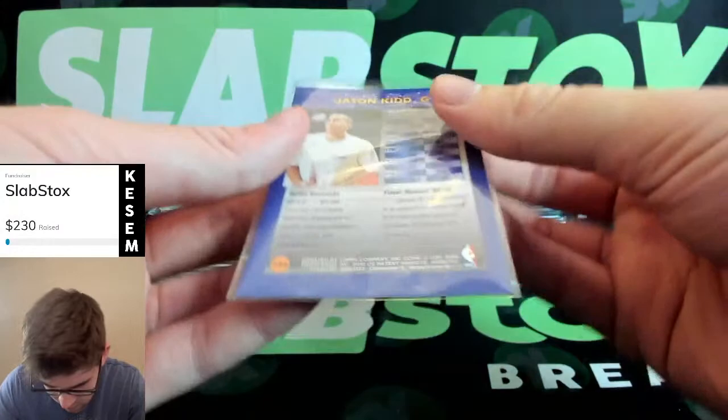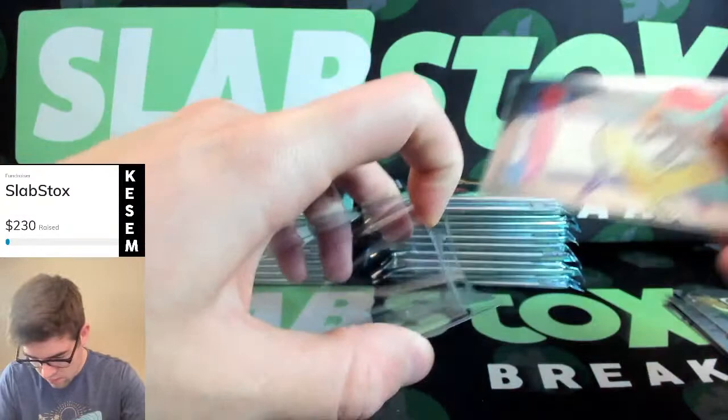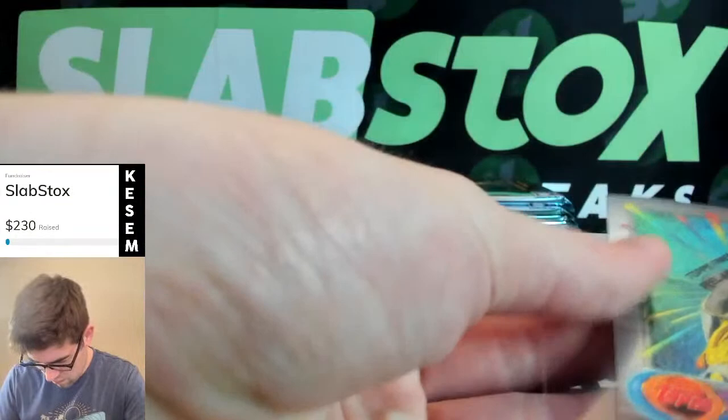Actually, like, super nice centering on the back, too. Oh, that's a nice card. Got the Reggie Miller, too.